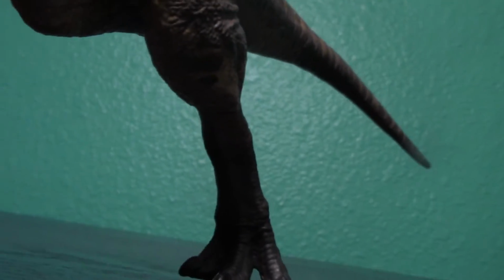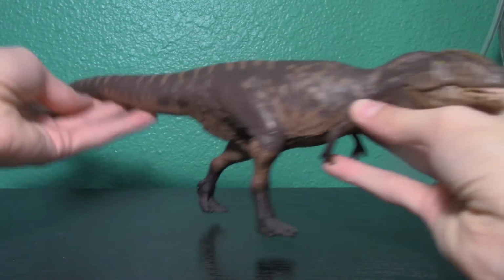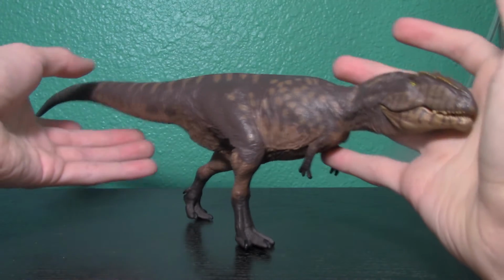But the legs on this guy are absolutely amazing. They really feel like they're carrying weight. They really feel like this animal's on the move. And the musculature and the sculpt of this thing really helps sell that. However, it is very unstable.